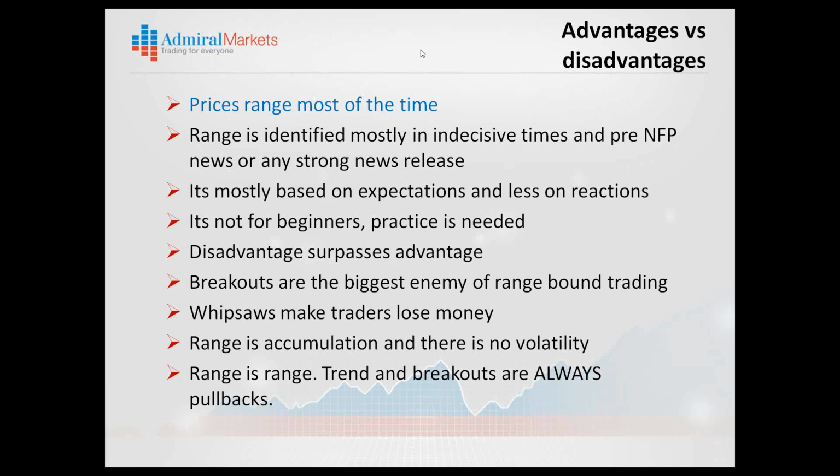There is no thrust, pullback, zigzag. There is no thrust, so it's a range. Trends and breakouts always have pullbacks. Remember that. Range is range, and trend and breakouts are always pullbacks. After the breakout has been successful, you can place another trade if you went with the first trade of the breakout. You can place another trade when the price has already retested that previous support or resistance. So you can take two trades with breakouts, but with a range you can take only one.